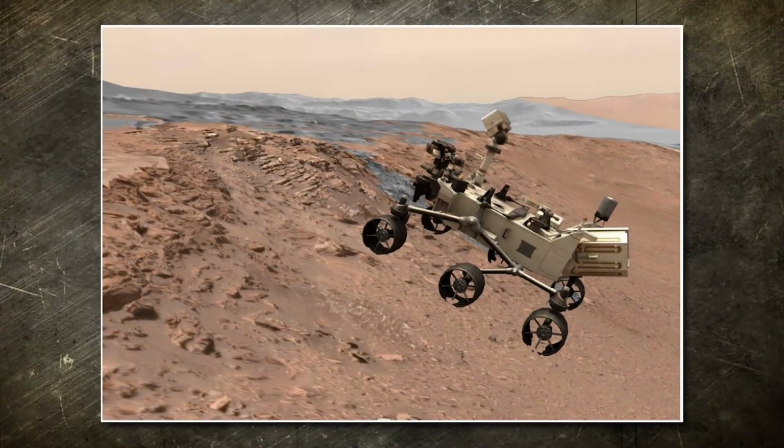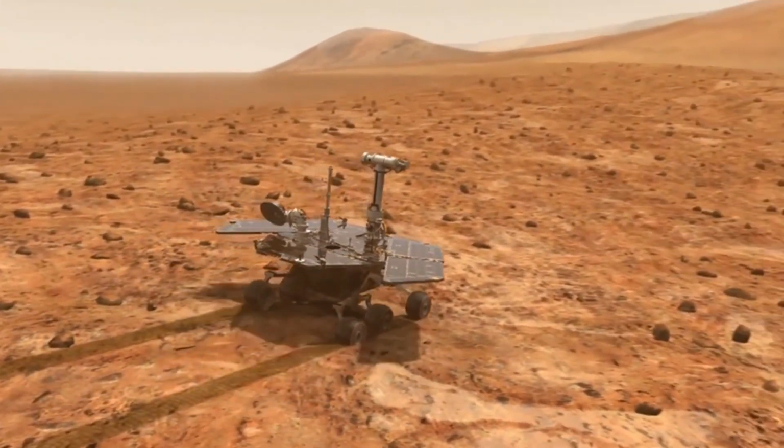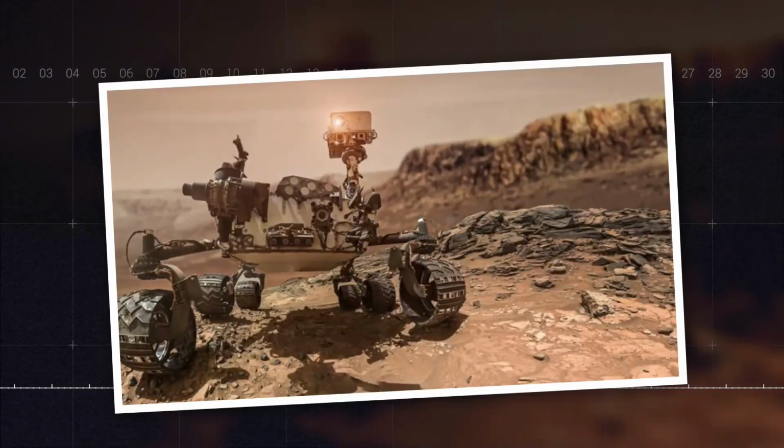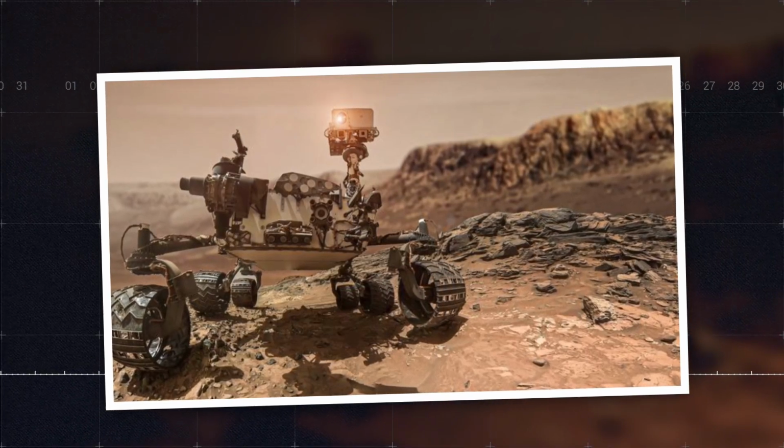For example, Curiosity and Perseverance both use specially designed aluminum wheels with built-in shock-absorbing elements to withstand impacts in rough terrain. In addition to dealing with high winds, the rover's mechanical design also accounts for dust accumulation.